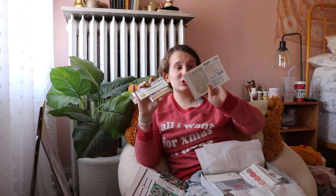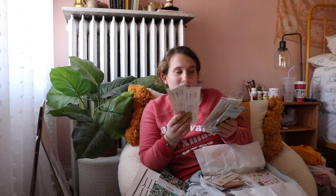So then I got these page flags, crazy cat lady page flags. I'm a crazy cat lady, if you didn't know. Here are some cat page flags as well. And then this is a hiragana stencil, which is so cool. Santa got me the classic stationery things, and I'm so excited.